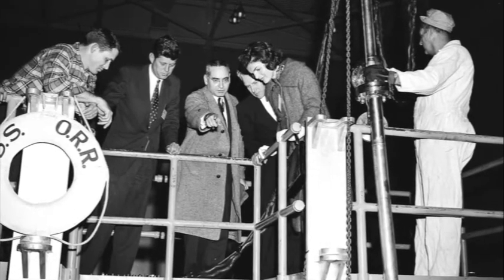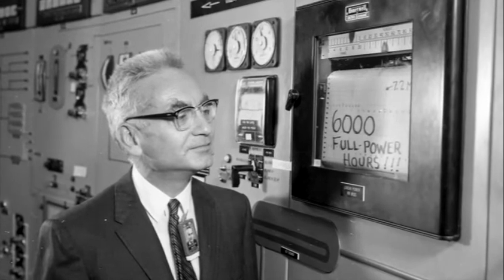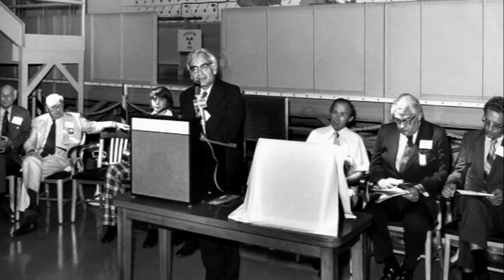It was Alvin Weinberg, under the initial guidance of Eugene Wigner and his leadership, that helped ensure that radioisotopes could be generated at ORNL and used in the treatment and diagnosis of cancer. Some specialty isotopes continue to be generated at ORNL to this day.